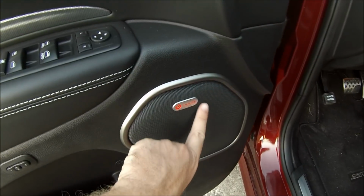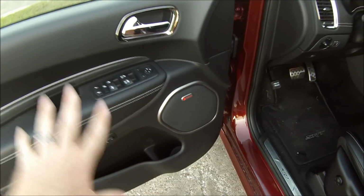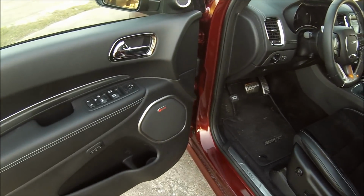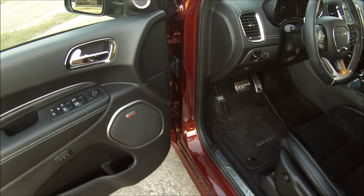Now, you'll also notice one little sign right here which says Beats. This thing packs a standard Beats premium audio system, and when I say that this thing packs a hell of a punch, I really do mean it, and we'll talk more about that here in just a moment.